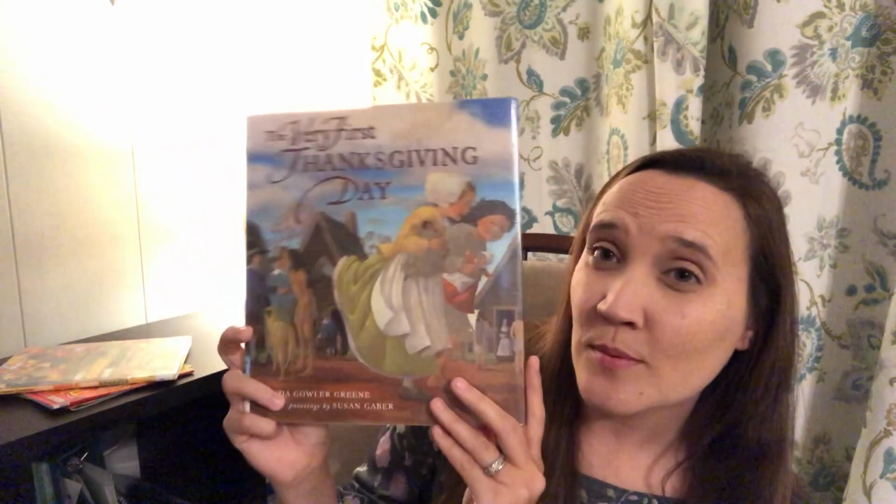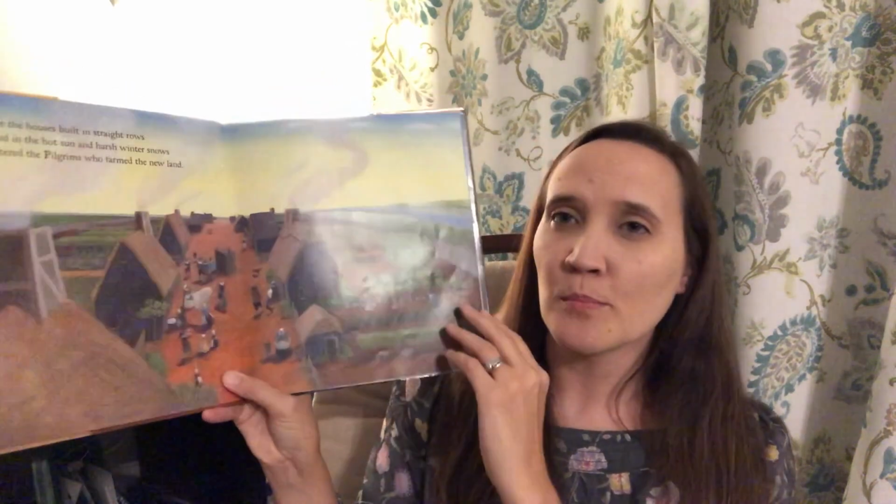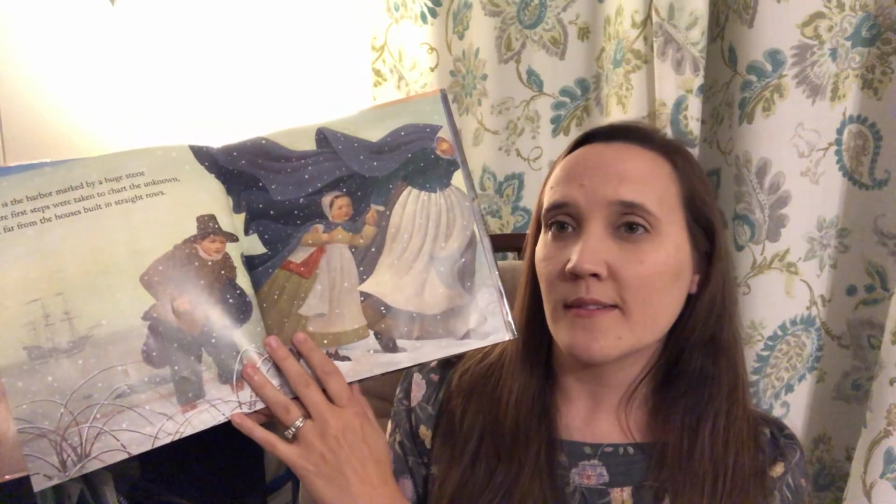Okay, so the next one is just a book called The Very First Thanksgiving Day, and it's just a picture book version of the Pilgrim's story, which, as I already said, we have studied pretty extensively this past month in our history and in our read alouds for that month.